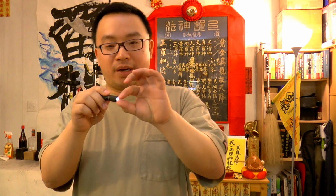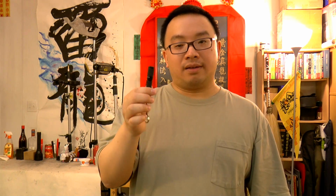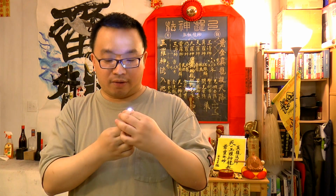Sometimes I also put a little tube over it to make it look more like a diffused light. So a small light, it doesn't hurt to lose it, but you can actually mark something at night, which is very useful. Or you can mark your tent, something like that. Okay, a little bit of light is very useful.